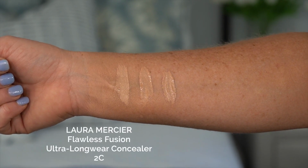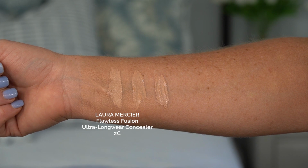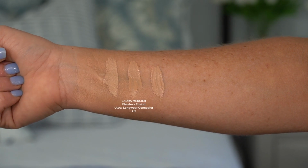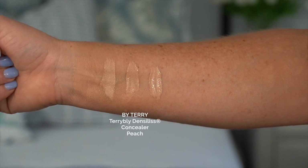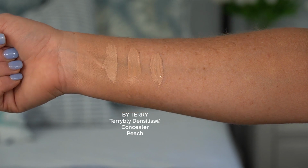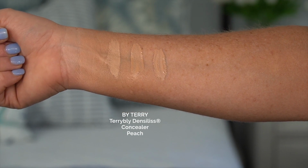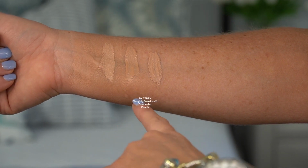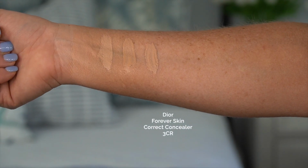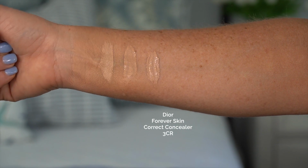This is the Laura Mercier Flawless Fusion concealer in the color 2C. Then we have the By Terry Terrybly Densiskin concealer in the color Peach. Yes, it's peach, I had to think about that. I think it's number 3. And then the one we have over here is the Dior Forever Undercover in the color 2CR.